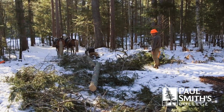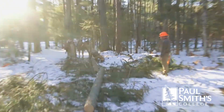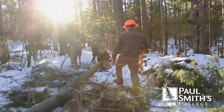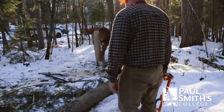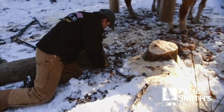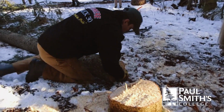All right, so we're going to go ahead and set a choker chain on that log. We use a slip hook, and we're going to put the closed end of the slip hook forward so it doesn't come out as we pull that log. We have a team here of Haflinger horses, a mare and a gelding, Dana and Dodge.